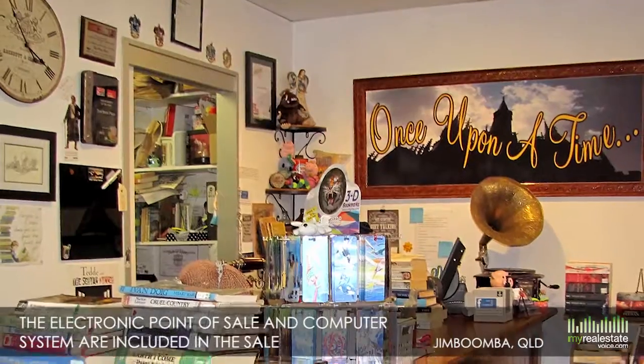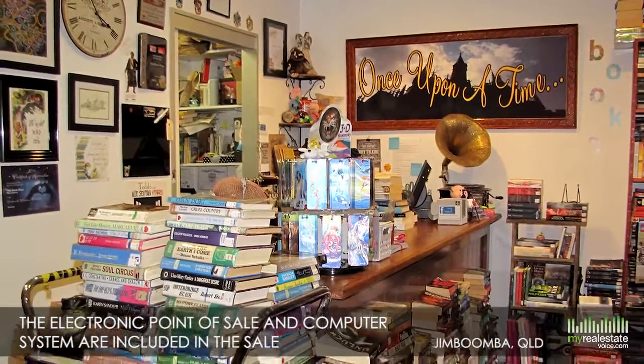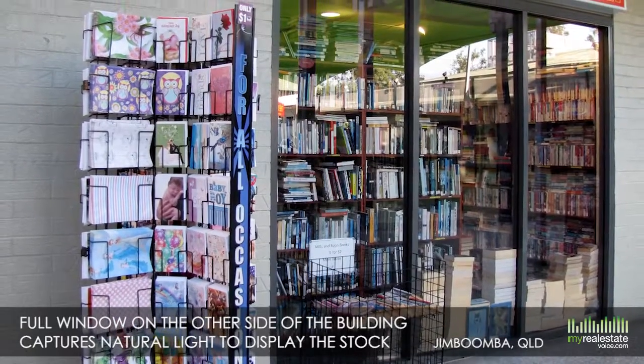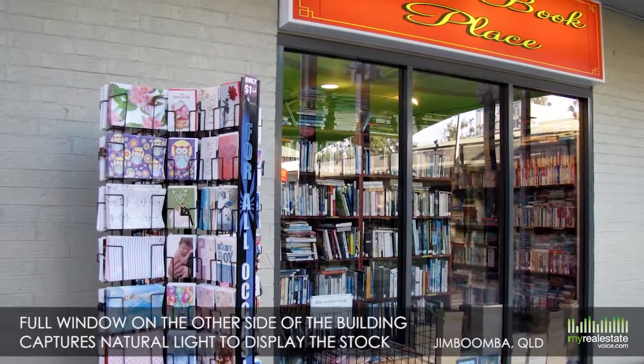The electronic point of sale and computer system are included in the sale. A second full window on the other side of the building captures natural light to display the stock, engaging even more passing trade.